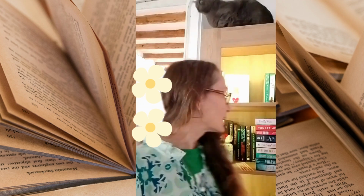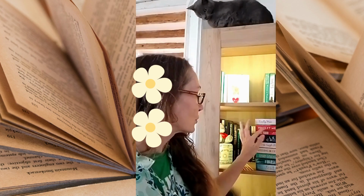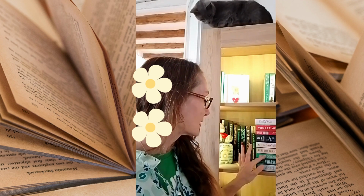And what I've done is I have narrowed down the books that I purchased when I went there, and I've got 1, 2, 3, 4, 5, 6, 7, 8, 9 books. So I'm really pleased with that.